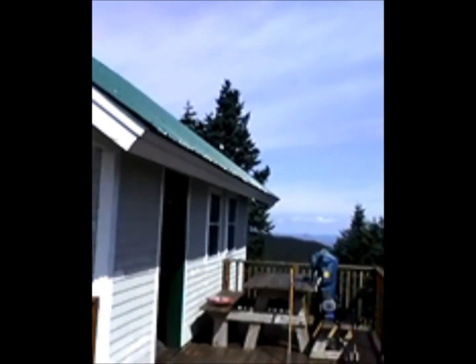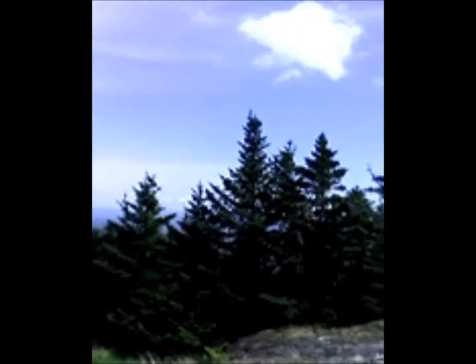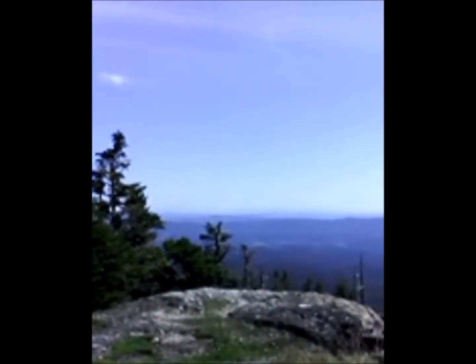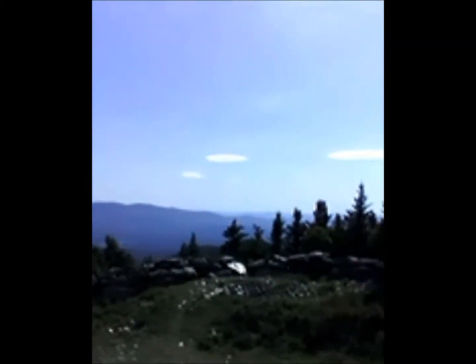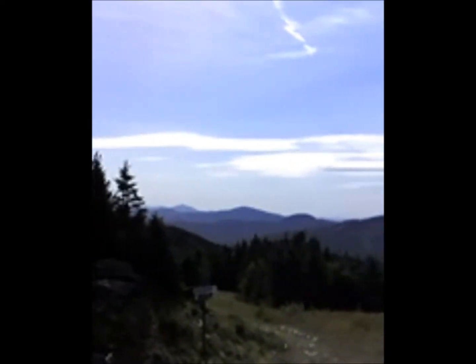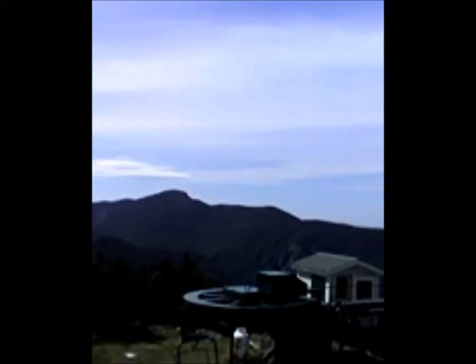That's the warming hut on top. If I was here in the evening, I could stay in it. They've got it open. But I've got like 5 more miles today, if possible. It's a little after 1. That's it. Last look at Mount Mansfield there.